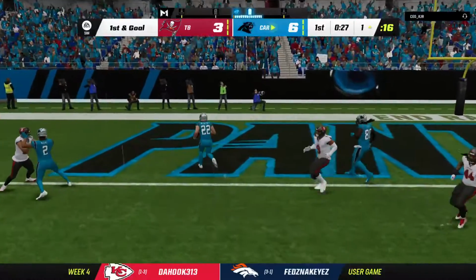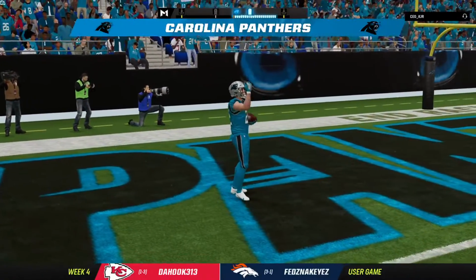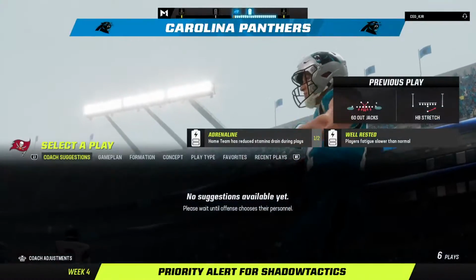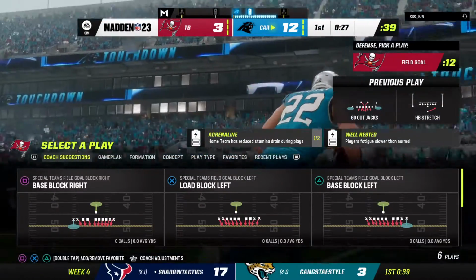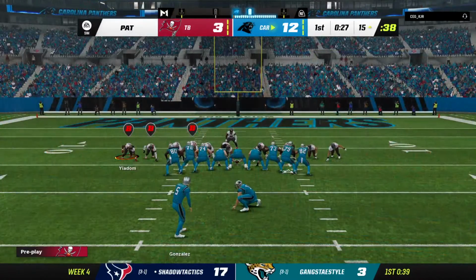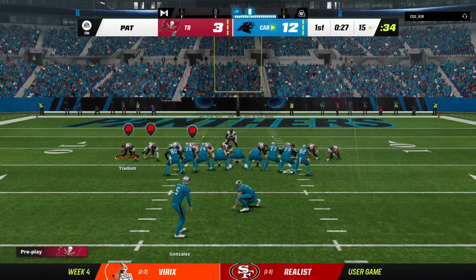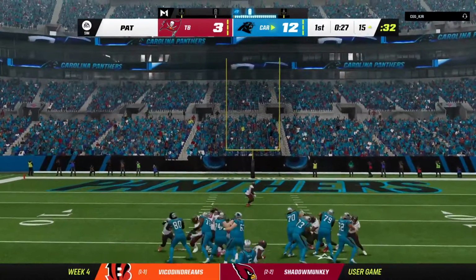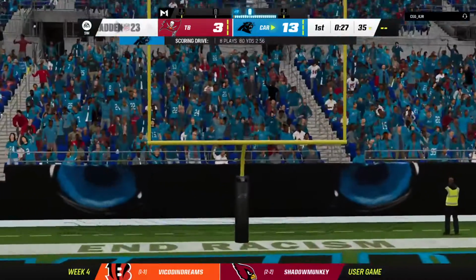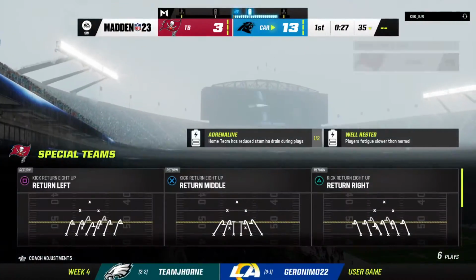They'll try to run with McCaffrey. And he takes it into the end zone for a Panthers touchdown. Christian McCaffrey with career touchdown number 70, as his guys are able to extend their lead. This time, the extra point up and good, and his guys will take a 10-point lead.